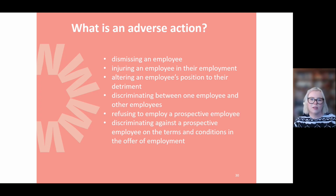altering their position to their detriment, discriminating between one employee and another, like treating someone more favorably if they're not a member of a union, refusing to employ a prospective employee or discriminating against a prospective employee on the terms and conditions in the offer of employment. So there's a number of things there, but basically remember it's some kind of negative effect on the employee's employment.